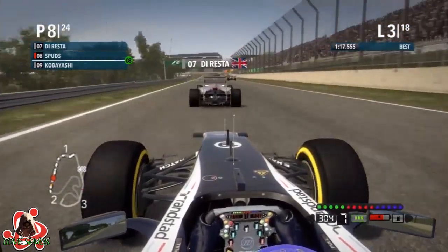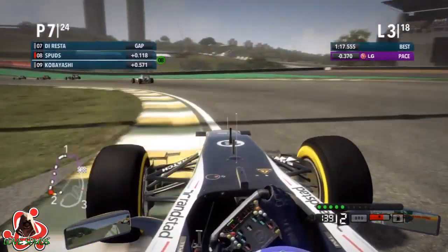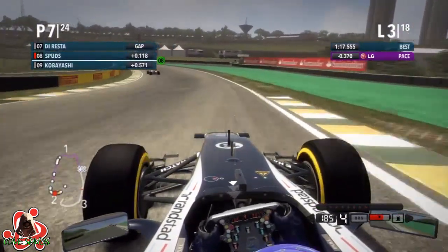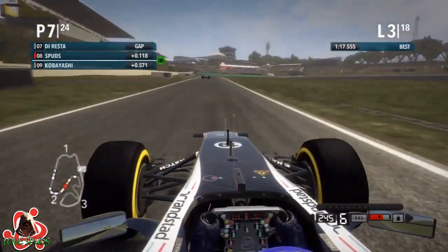Hang on a minute. It's just... yeah, there we go, up the inside. That wasn't too bad at all. Kept it online. That's alright.